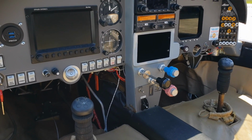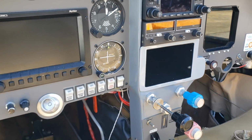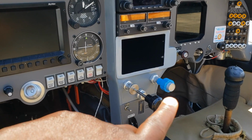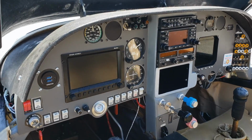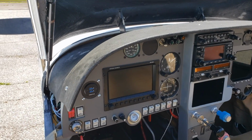So some upgrades have happened, and I think they're even doing more. I'm not sure what's gonna go in there, but we'll see. And you see the controls there. Throttle, mixture, prop. It's a constant speed prop on this plane. That's how you're able to get the performance. Now, let's hop in and let me show you how comfortable this thing may be.